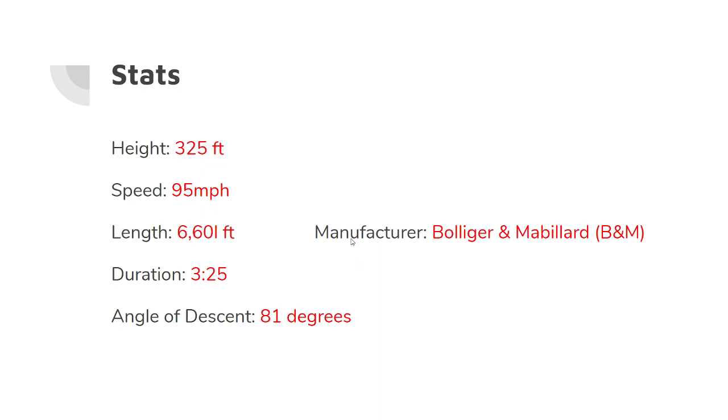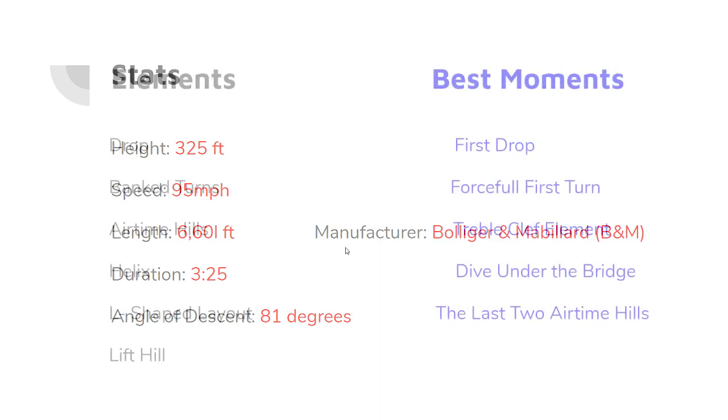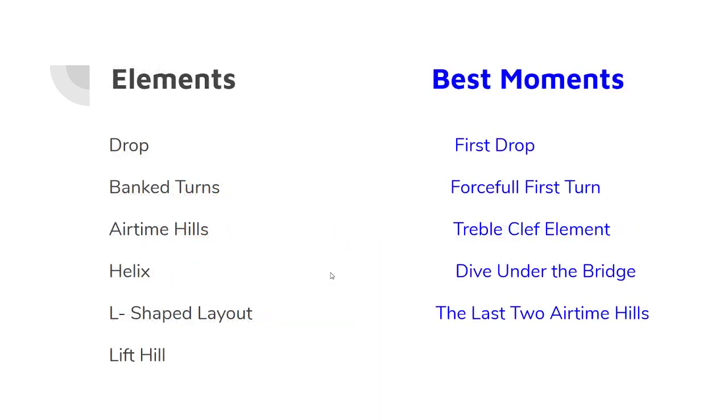So moving on to elements. Now, main elements, of course, are the big drop. It has several bank turns, airtime hills, a helix, and it has an L-shaped layout. The layout looks like an L shape.